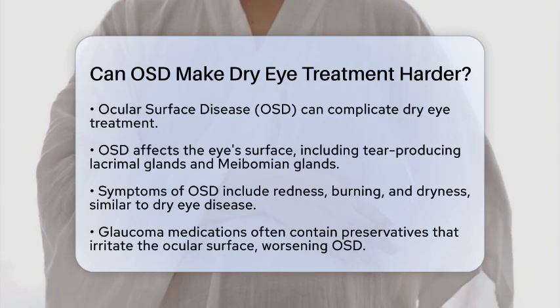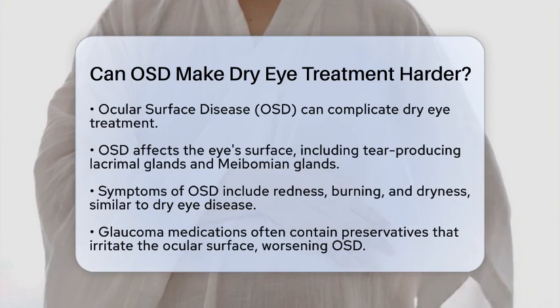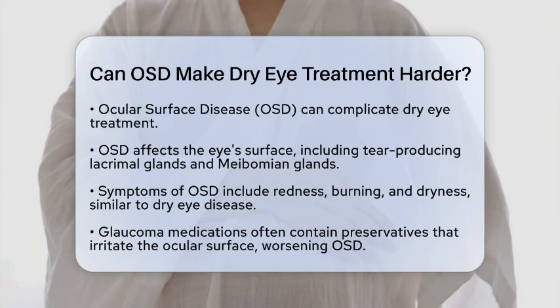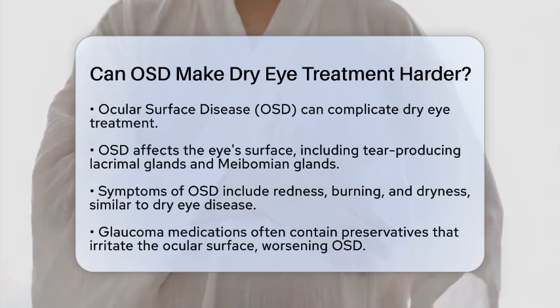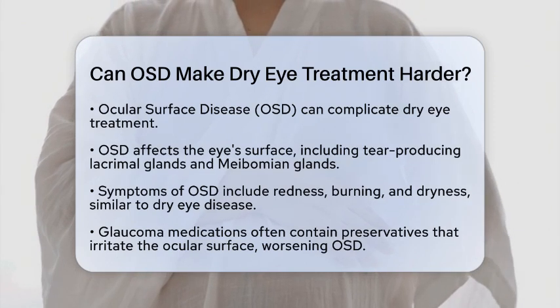This condition often leads to symptoms such as redness, burning, and dryness, which are similar to those of dry eye disease. For patients with glaucoma, the situation can be even more complicated. Many glaucoma medications contain preservatives that can irritate the ocular surface, worsening OSD and making dry eye treatment harder.